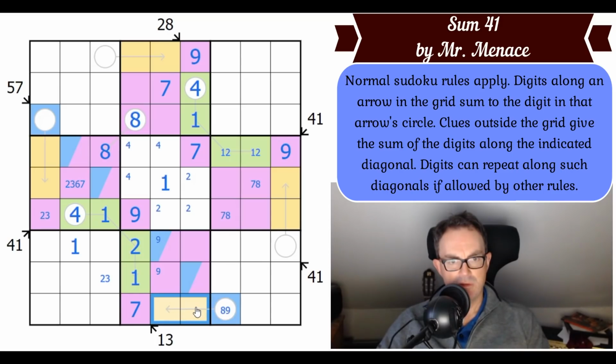Don't know if we can do anything with that. I'm not sure. 8 in box 5 has to be in the same positions as 2's, look. Oh, that being a 2 or a 3 means that these cells had to add up to 9, so that's got to be a high digit. That's got to be a 6 or a 7.